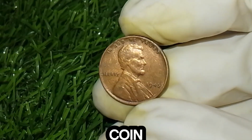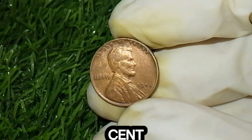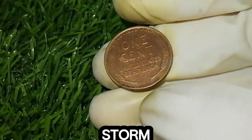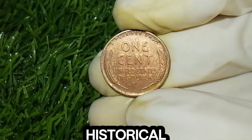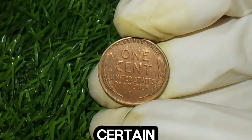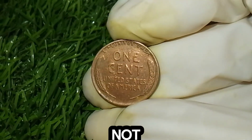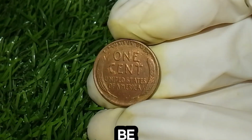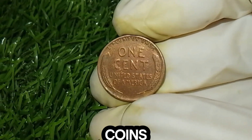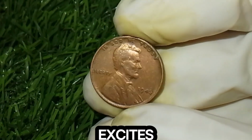The idea that a coin originally intended to be just 1 cent could end up being valued at $611 million comes from the perfect storm of rarity, condition, historical significance, collector demand, and the mythology that builds around certain dates and errors. And while not every 1945 wheat penny will be worth anywhere near that amount, the possibility that one could be hiding in a box of old coins or in a forgotten jar is what excites treasure hunters and keeps this story alive.